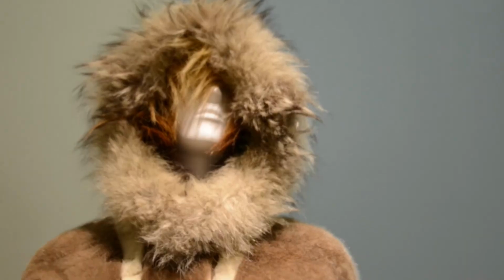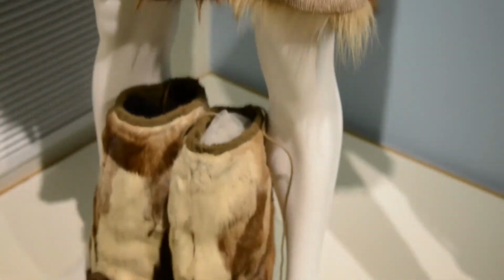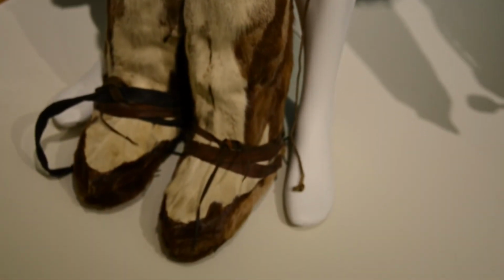These two items here, the fur and the flight suit and the mucklucks, all belong to Admiral Byrd, and those objects date to about the 1920s. And the fur is caribou trimmed in wolverine. The fur around the hood is wolverine.